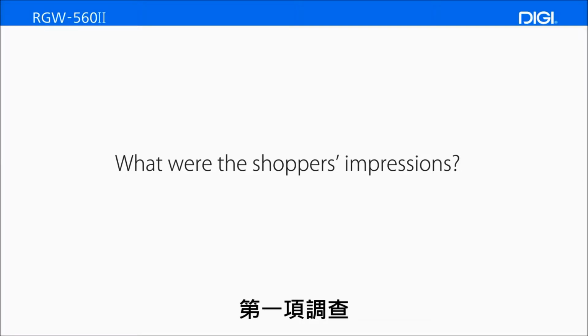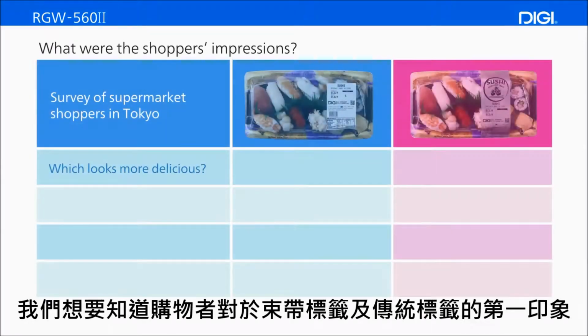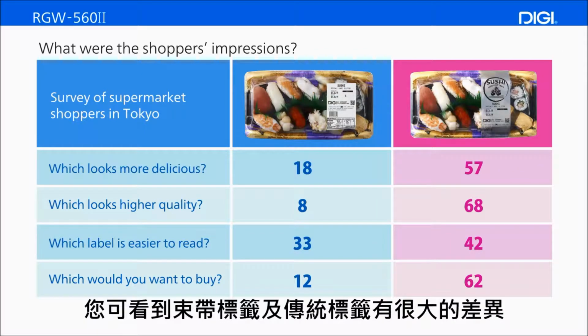For the first survey, we wanted to see the shopper's first impression of the banding label versus conventional labels. We asked the shoppers what they thought about each package. You can see that there's a big difference between the banding labels and conventional labels.